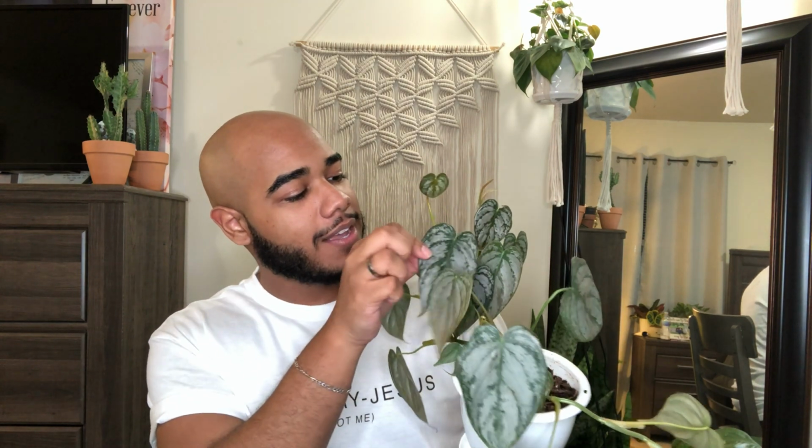It's literally this silver, glossy, stunning leaf. Also trails. It's currently growing up. I don't know if I want it to grow up or kind of just hang down. I'm still undecided. I might give it a stake or a moss pole so that it can grow up the moss pole beautifully. And I don't know. We'll see. What do you think I should do with the Philodendron Brandi? Should I give it a moss pole or should I let it trail? You decide what we do with this girl, okay?